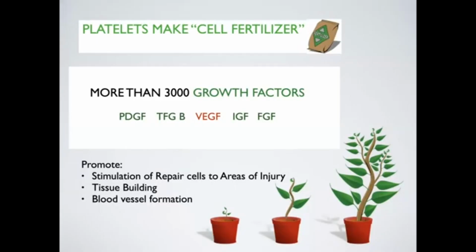And some of these growth factors are listed here. You don't have to memorize them, but there are hundreds of them, if not thousands of them, that have been studied. And they each have very specific roles. So for example, the one, VEGF, there in the middle in red, is a growth factor that specifically is designed to grow new blood vessels.